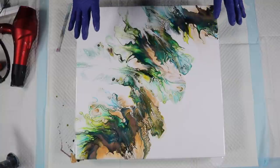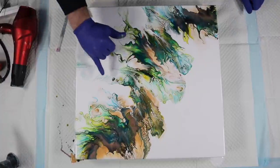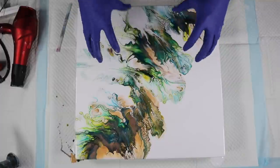All right, guys, now I'm done. I'm really liking what happened with this all up in here. I love how you can see this leafy kind of texture that's going on right here. And that might change as it dries as well. I know, and get darker. The white might suck up some of this paint.